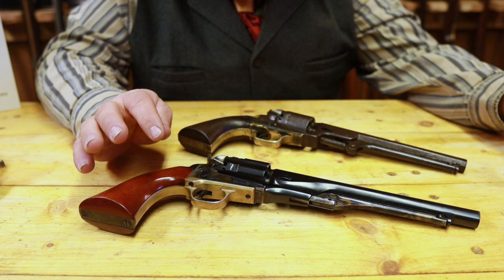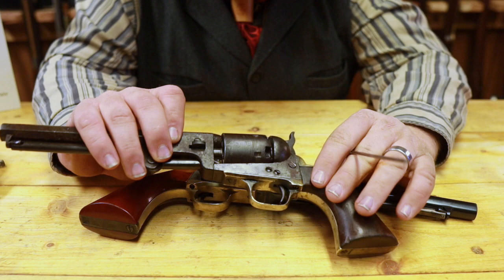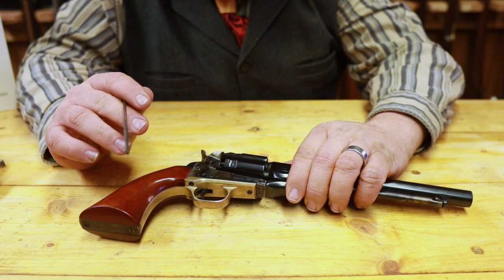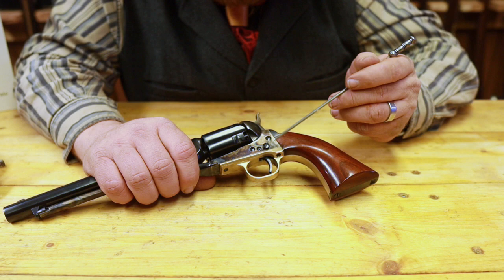Now let's go back and look at a few more comparisons. We have 3 screws, and these are all integral parts of the action. However, in 1858, for the 3rd Model Dragoon, in trials, when attaching the shoulder stock, they had come out with what we now call the 4 screw. Now, we call it a 4 screw because if you look here, we have 1, 2, 3, 4 screws, and the recoil shield is cut right here. Now, what that's for is for a stock.